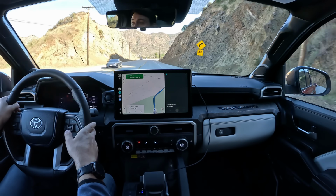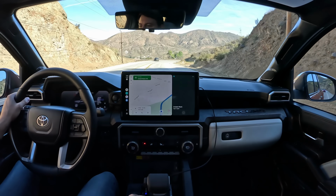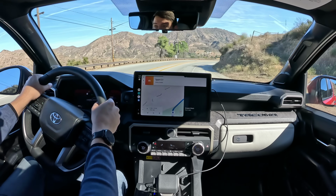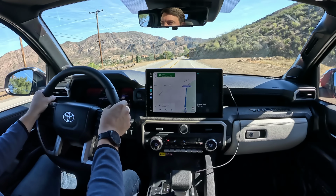But no, I feel really comfortable in here. I'm even in Sport Plus. So if I go to, actually I was just in Sport Normal. There is a Sport Plus as well. I felt the transmission downshift. Pedal down.